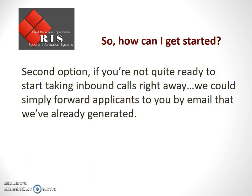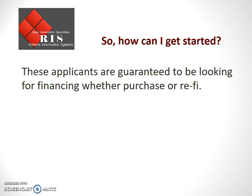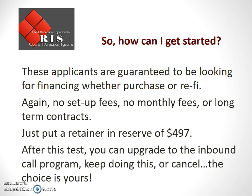Now, second option, if you're not quite ready to start taking inbound calls right away, is we could simply forward applicants to you by email that we've already generated. In fact, we'll send you 15 real-time applicants so you can follow up with them and originate their deals. These applicants are guaranteed to be looking for financing, whether purchase or refi. Again, no setup fees, no monthly fees, and no long-term contracts. Just put a retainer in reserve of just $497, and after this test, you can upgrade to the inbound call program, you can keep doing this program, or you can cancel.